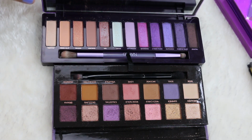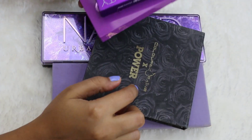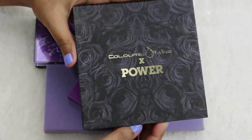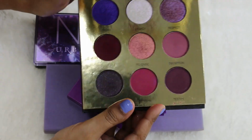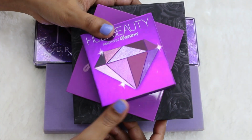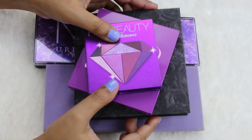But if you really want purple palettes, these are the palettes to go for: the Color Drain Power, or the Huda Beauty Amethyst, or the Colourpop It's My Pleasure. This is my favorite, the Color Drain Power palette. So beautiful. I just love this palette so much. So you should definitely invest in these three purple palettes if you really want purple eyeshadows.